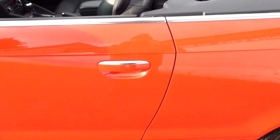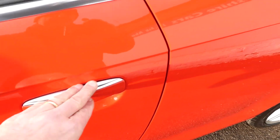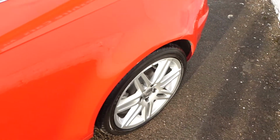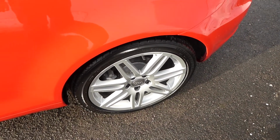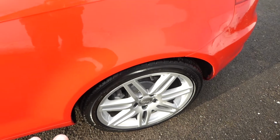It's got the detail into the door handles, the slightly later Audis had them. Chrome tops, chrome here. Silver wheels. We've left the wheels in silver because we were contemplating changing them, but we thought no, let's leave them silver because it just goes well with the chrome here.